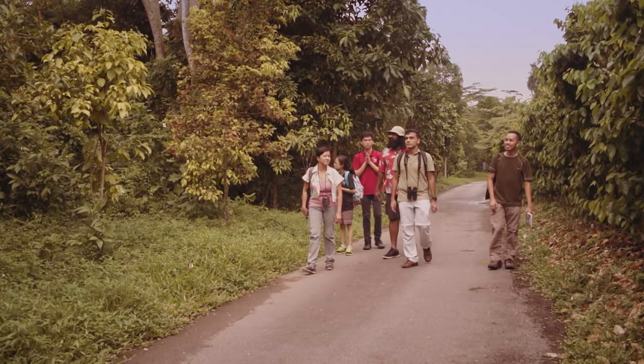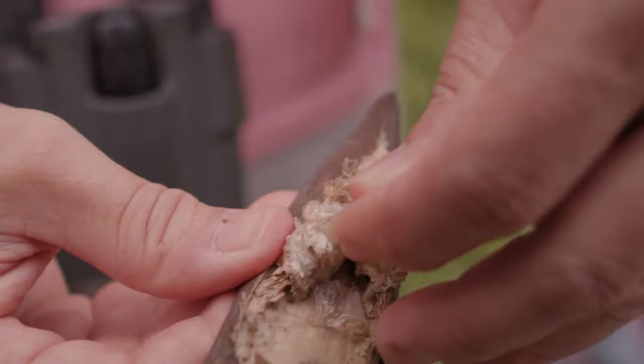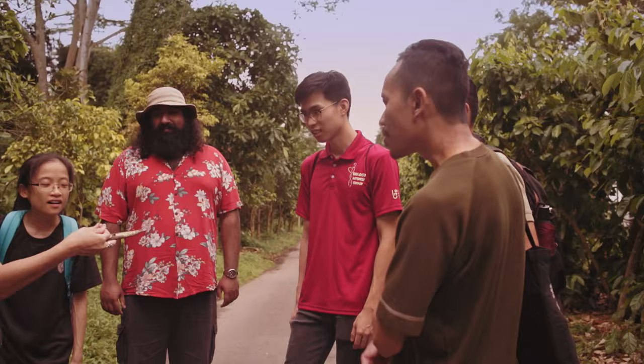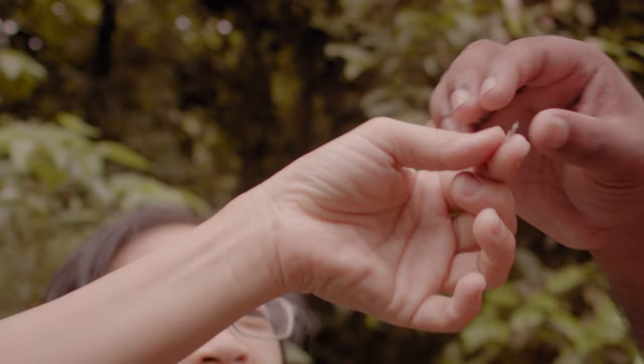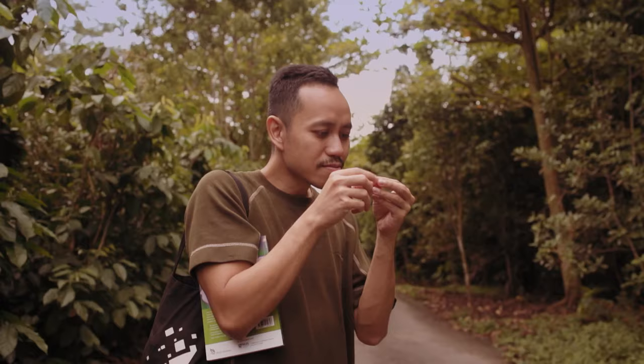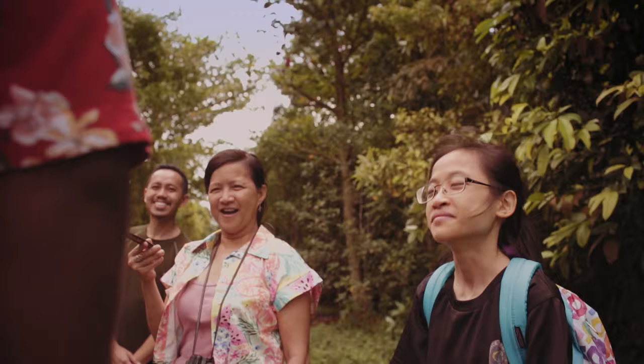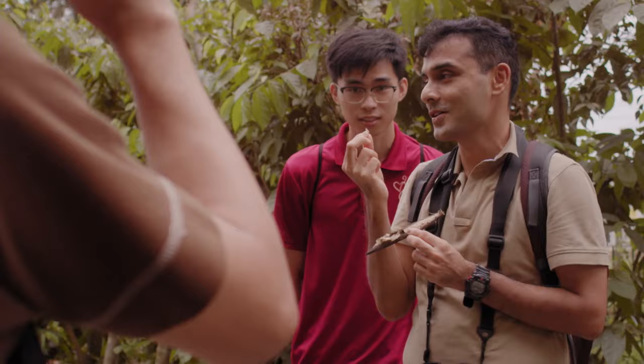Wow. Hey, this is the pod of the African tulip tree. This seed is dispersed by wind. It has a very thin membrane of nature's plastic to increase the surface area so they can catch the wind and flutter. Keep this in mind when you are designing your flying or gliding device.